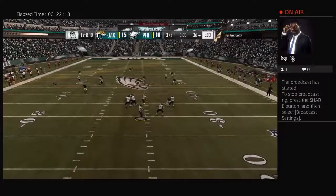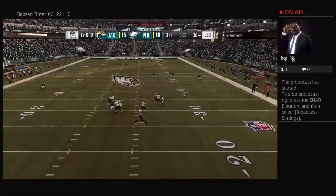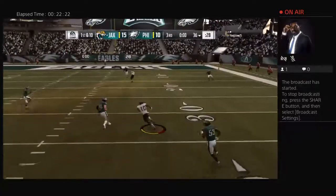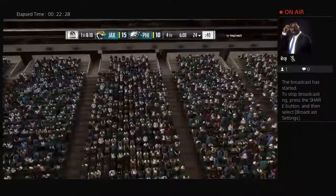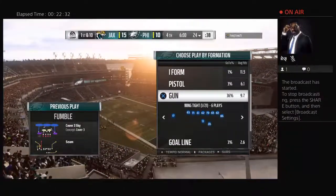Trying to shake off the interception. He'll look to throw. And that's caught inside the 35. And now look at this. Big gain, but a fumble. And it's picked up by the Eagles. And they have the football and will take it.